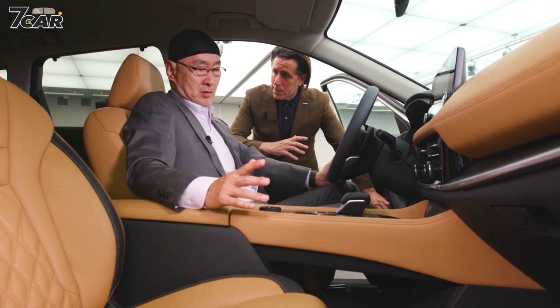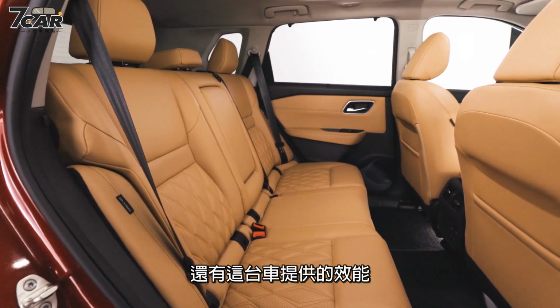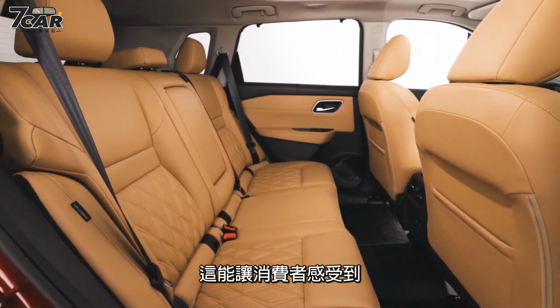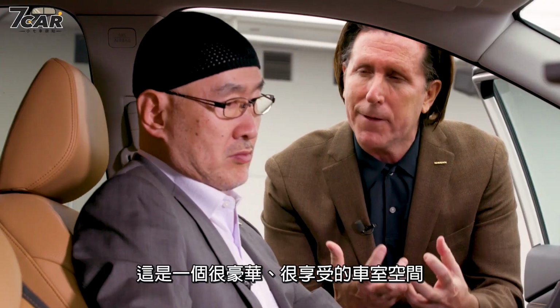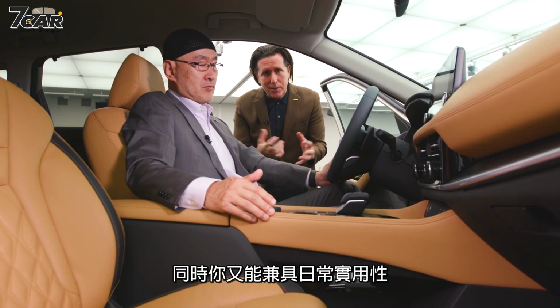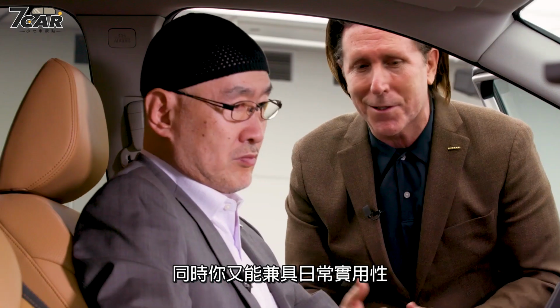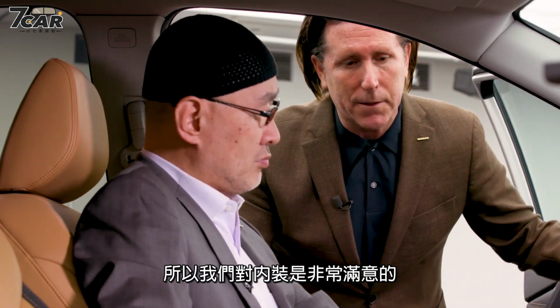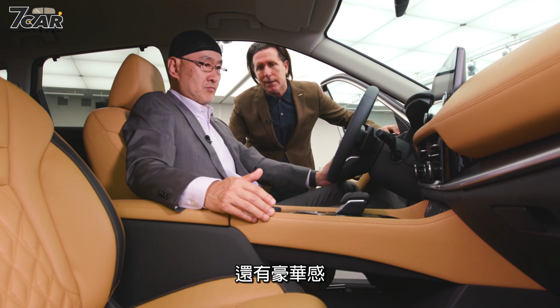And also, I mean, we're not talking about it right now, but the sense of space in the back seat and in the utility of this car. On the one hand, the customer, of course, is going to feel like, wow, this is such a rich and great feeling cabin. But on the other side is, wow, this is the most functional cabin that you can do. So I think that we're very happy with the interior and this mix of technology and safety and also richness.